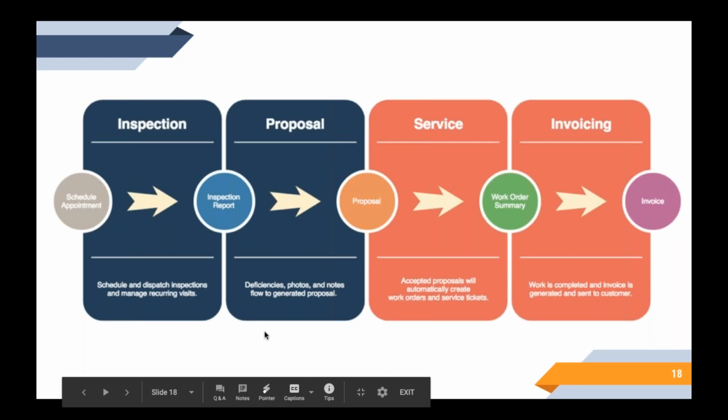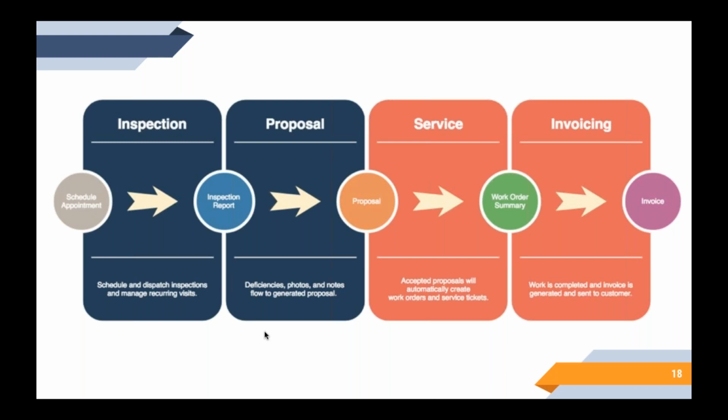Now, this is the process flow that I went through with you today. We started with that inspection. We generated the inspection report. We noticed there were deficiencies. We created that proposal. That proposal was accepted. We converted that proposal into a work order. That work order service ticket was dispatched out to the technician, just like an inspection. They completed the service visit. They sent it back to the office. We completed and sent the completed work order to our customers, and we created an invoice for it.